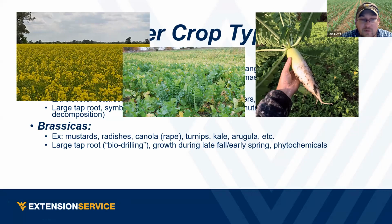I know, Lisa, we were talking about turnips. A lot of people plant them to eat, so they are good to eat. Even this daikon radish, a lot of people grow them and will eat them too.